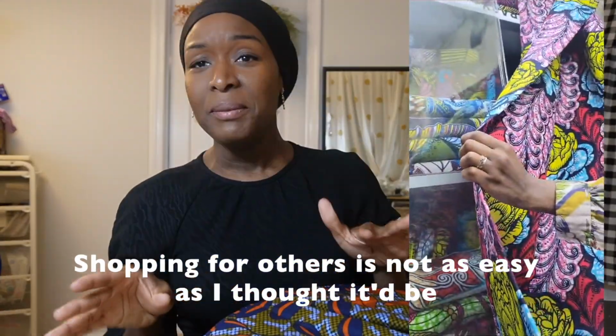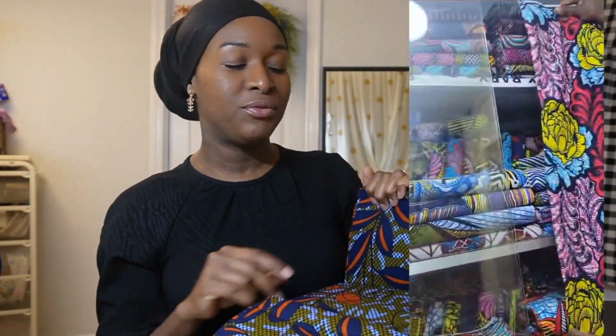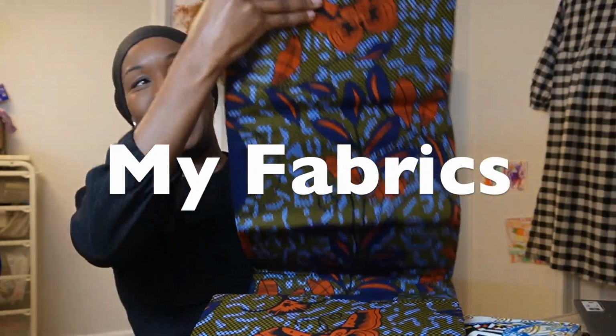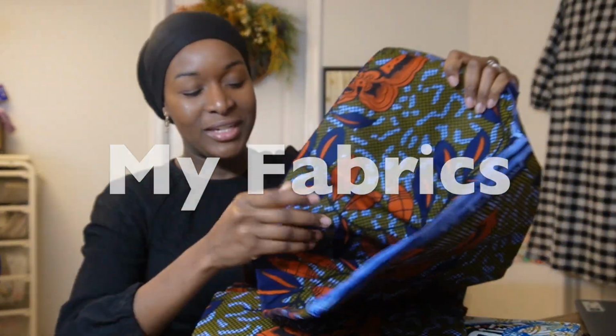It helped because I was also picking up fabrics for my sister because she wanted us to make some garments for her before we left. So that helped because I was getting to purchase fabrics, but it wasn't for me. But the three that I walked away with, I saw this one and I fell in love with it immediately.